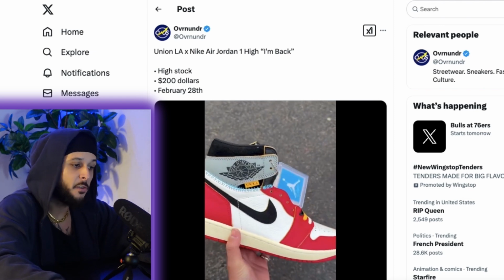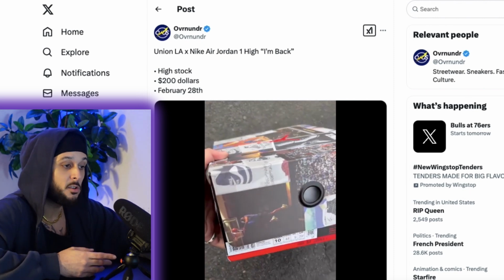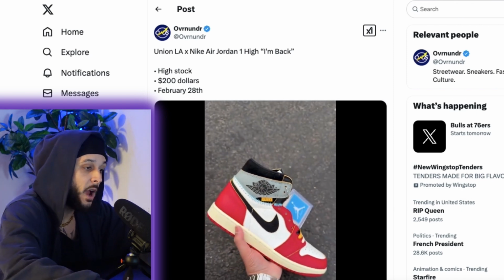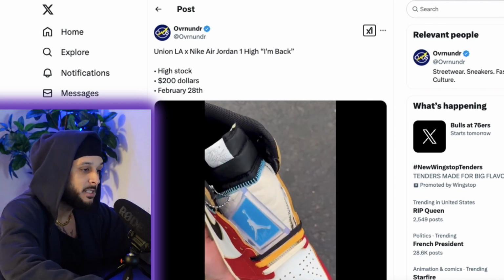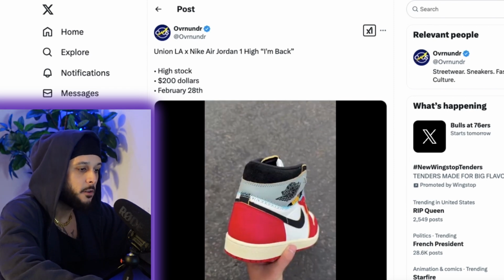As far as the demand for those 2018 pairs, the demand skyrocketed, and that was even a time, in 2018, when they were dropping a whole bunch of great Jordan 1s. As far as this one, it seems like people are going crazy for it, which apparently the 27th via Union's website will be the official release date. And don't quote me on this one, but I think we may see a SNKRS app drop on the 28th, the following day.